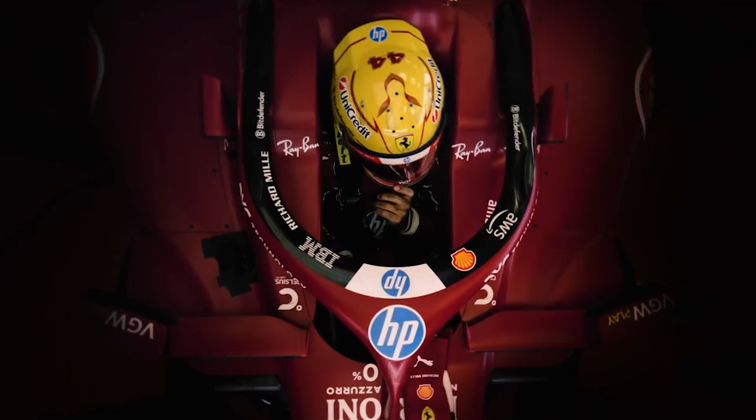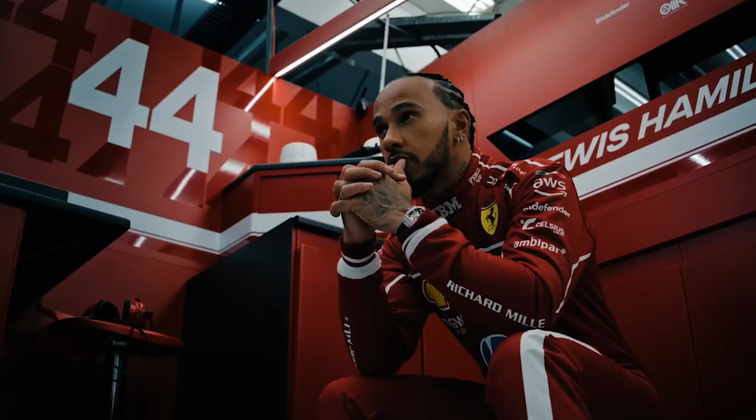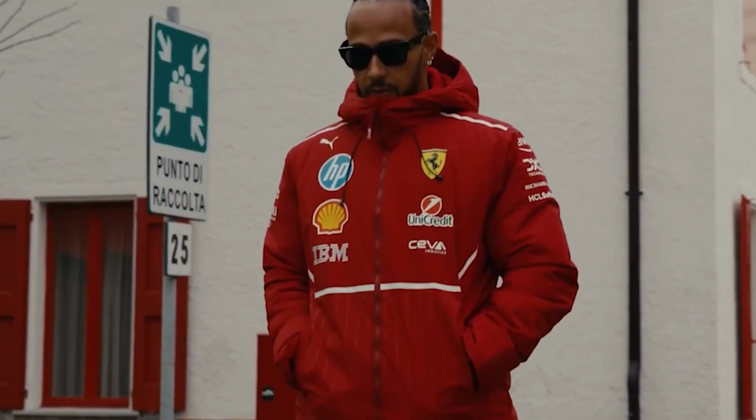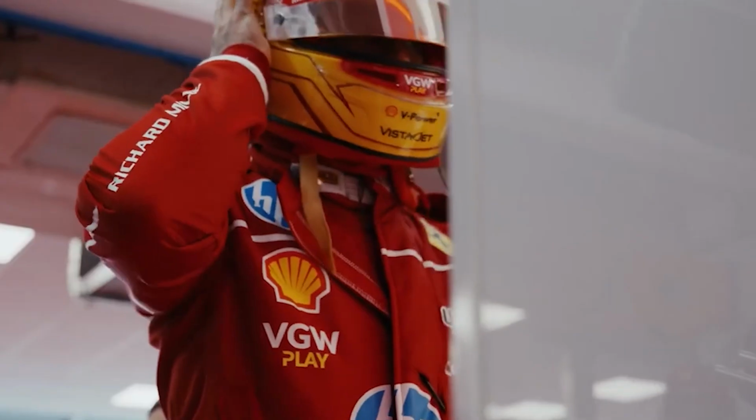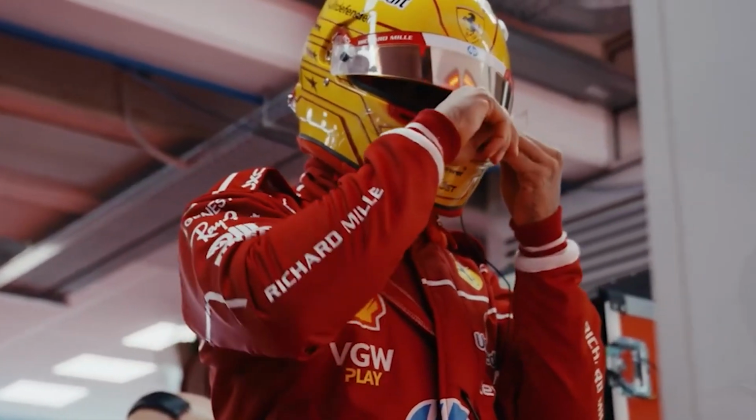Did you know that Ferrari has modified its car so secretly that not even the cameras of the FIA can detect it? And that these changes could be the turning point in Lewis Hamilton's season? Stay, because you are about to discover the truth that nobody told you about the SF25 before Canada.